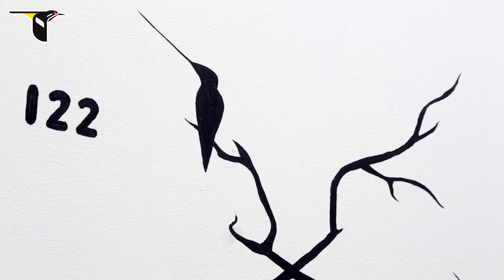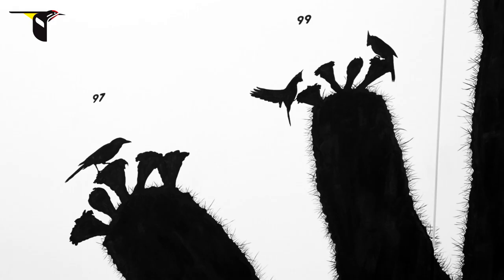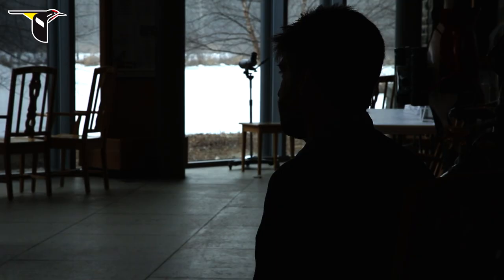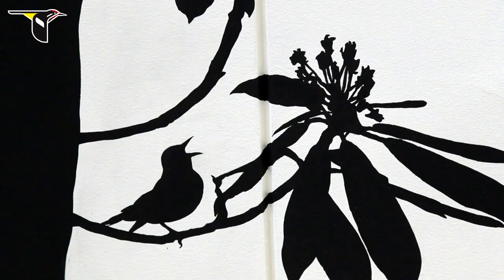There's 140 species of birds on the wall. There's a number next to each of the birds, but there's no visible key. I want people to look at the wall, the diversity of forms and structures of the birds, without being able to satisfy their urge to know what it is.